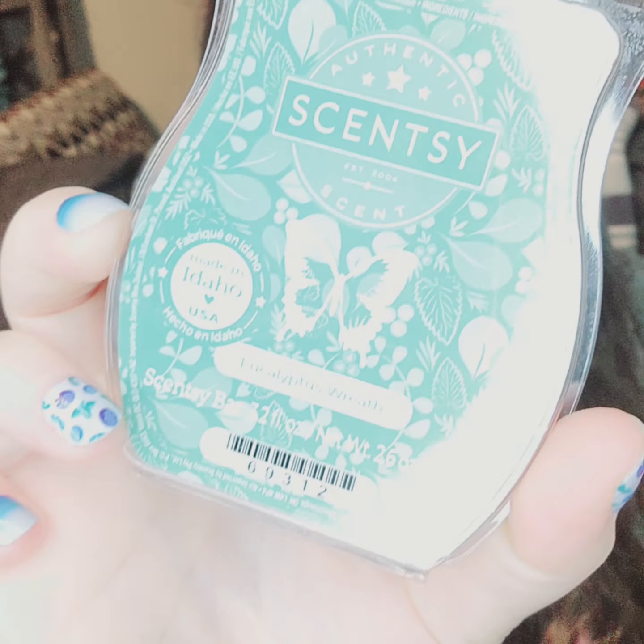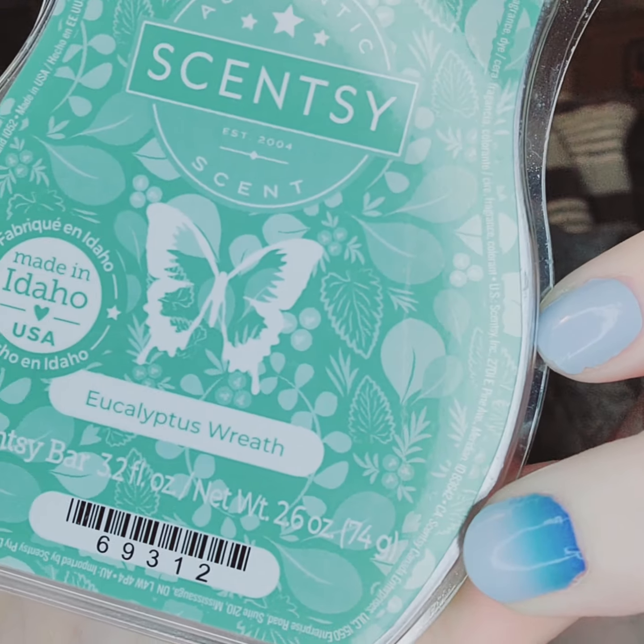Now this one is one that I know I'm going to like just based on the description. It's Eucalyptus Wreath. So fresh eucalyptus is woven with juniper and adorned with frosted mint. I feel like it's just going to open my sinuses right up, and that is part of the reason why I'm going to like it so much.